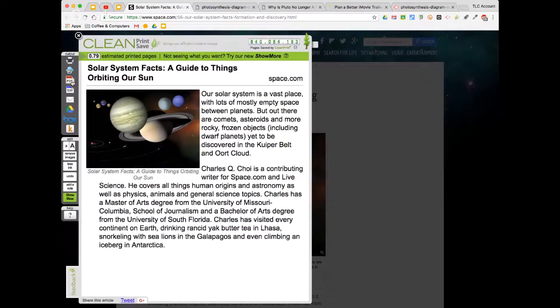You can save it as a PDF, so once you've got it just the way you want it, you can save it and have it forever to use next year, and you can print straight from here. You can even add notes and add other things in there. So it's a really awesome tool for being able to manipulate what you see on the screen and make it look the way you want it to look.